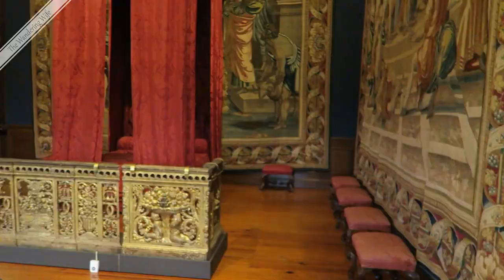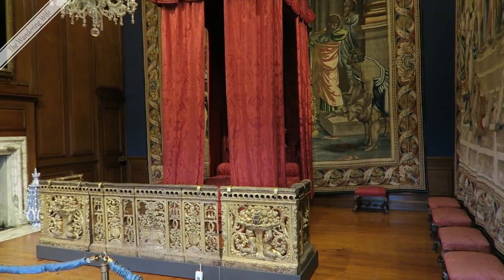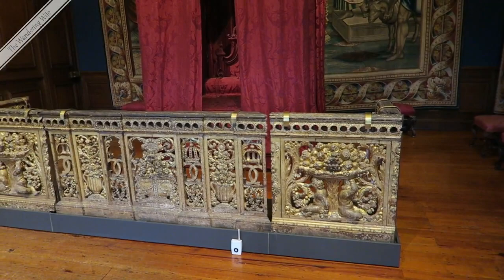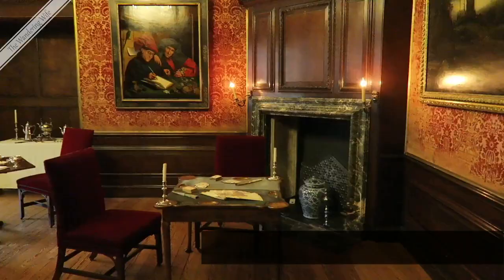This was the state bedchamber of the Prince and Princess of Wales, and it's where they conducted the morning levee, which is the morning ritual. And this rail, the gold rail here, was introduced to keep people back while they were addressing the prince and princess, because the public was allowed in this chamber to come in and watch them get dressed and get up in the morning.